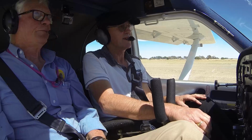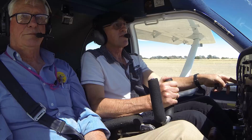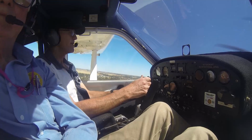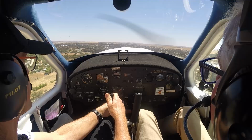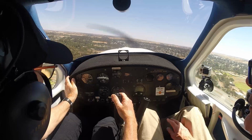Fuel pump is on. Carb heat, green, green, and green. Good to go. Okay. Gore traffic, Jabiru 7693, lined up and rolling runway 05 for a straight out departure to the north, climbing to 3500. Gore. I will go left for the route for the freeway. Yep. Just follow the freeway around. That's the only place we can go at the moment if we have an engine failure. Pitch it up for 70 knots, you can climb a bit more.